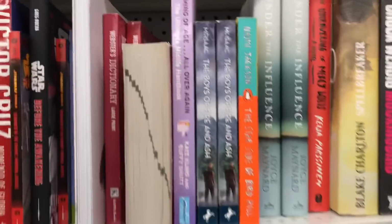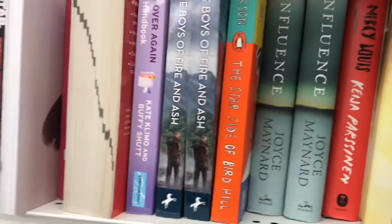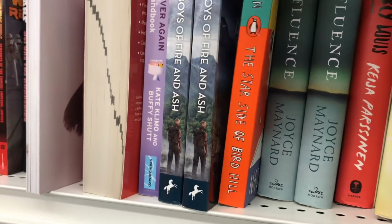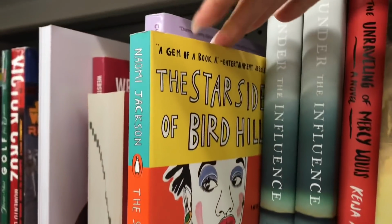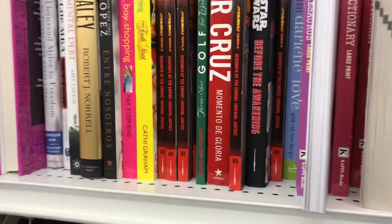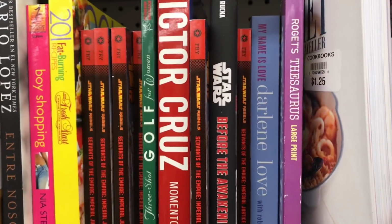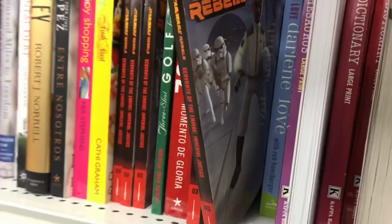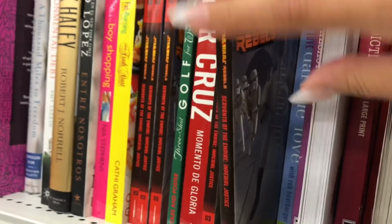An aisle I don't typically film a lot for you guys is this one, and I know some of you are requesting that I pay a little closer attention to the books that are out, so I will be a little bit more cautious of what's out at the store. Star Wars books. That's a really great find, actually.